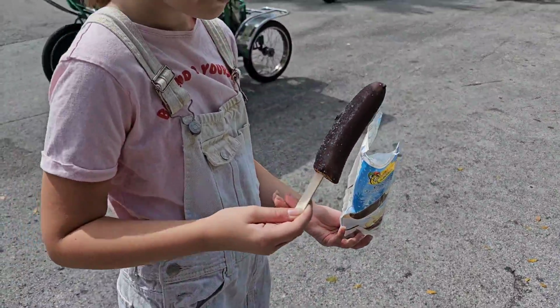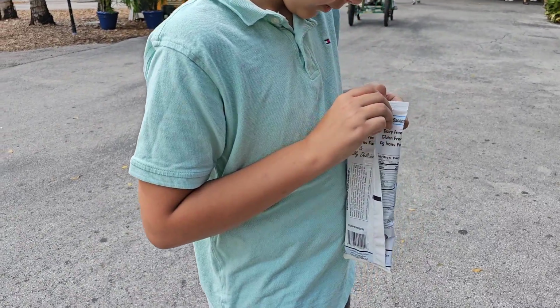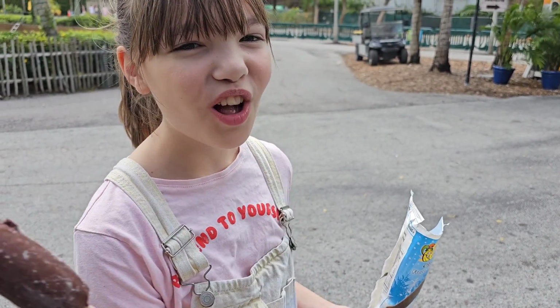You got banana, plain chocolate. You have to tell me how it is. Be careful you don't drop it out of your mouth. That would be sad. What kind did you get? Sprinkle. Okay, what do you think? It's good. It's good. Bananas was $16, $18.